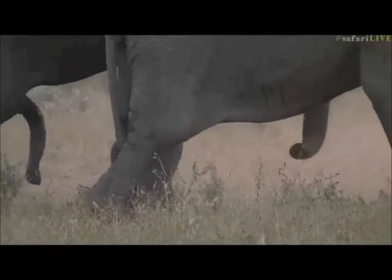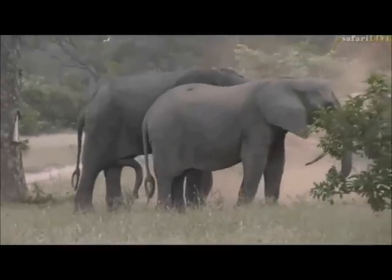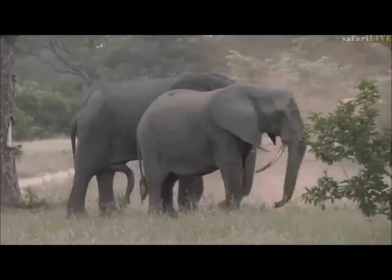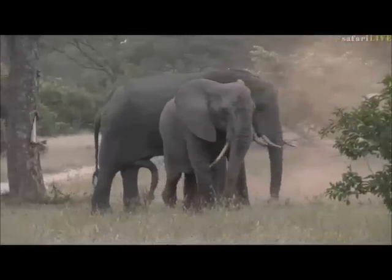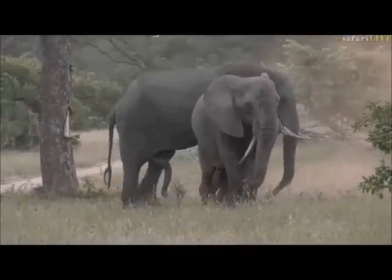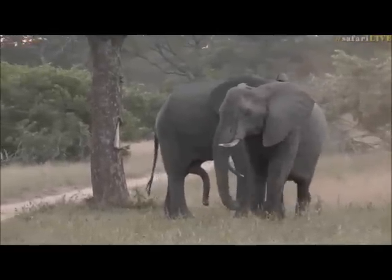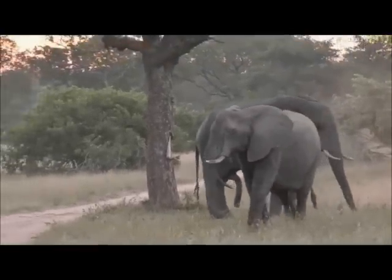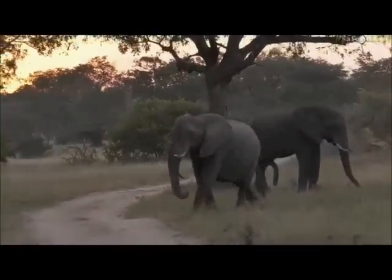What is wrong, girl? What is going on? She's not pregnant enough to be giving birth, that's for sure. The male seems to be sniffing it and becoming almost aroused by this all, which is quite strange. And look at the dust, the gold dust as well. Like I say, if it wasn't for the fact that the symptoms are worrying and that she looks a little uncomfortable, it would probably be one of the most magical elephant scenes I've had in a long time.